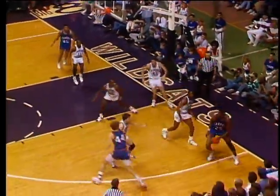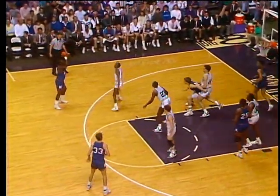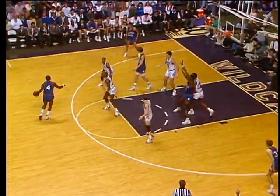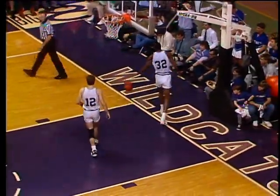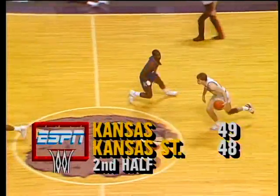Look at that jam around Manning. He just cannot get off a clean shot. They just shut him down in the second half. Eight on the shot clock. Harris will take it from the baseline and hits it. Keith Harris. Big basket right there for Kansas. It keeps them in the basketball game and quiets the crowd. 49-48.